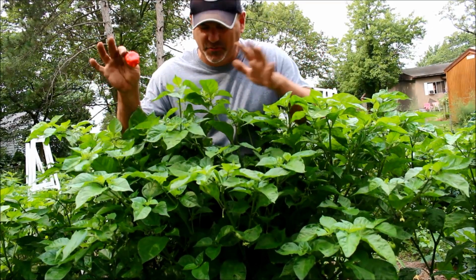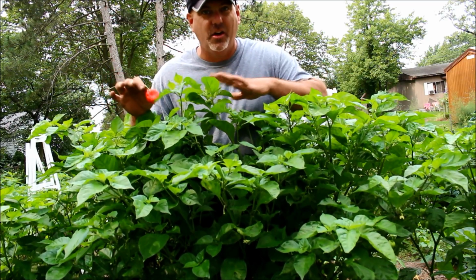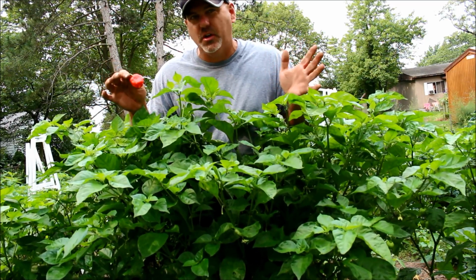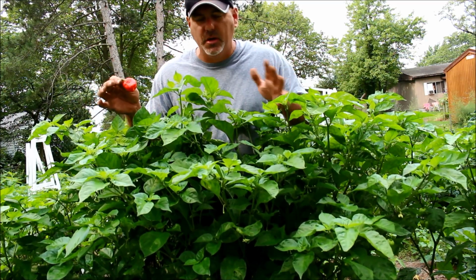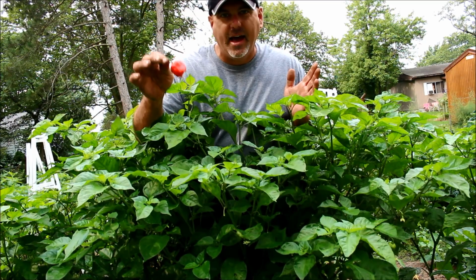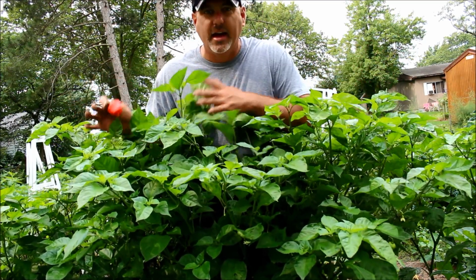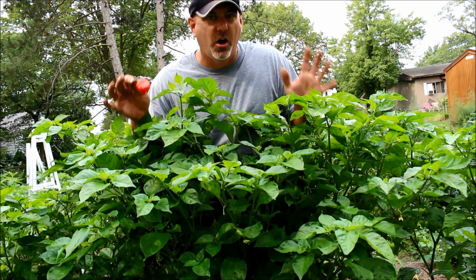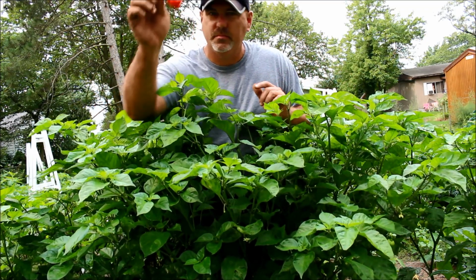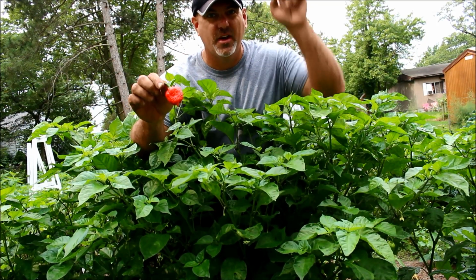Look at the size of this scorpion pepper plant. This plant right now is chest high. Unbelievable. And by the time the frost comes at the end of October, this thing is going to be eye level. And so how does that happen? How do you get this level of productivity out of some very poor, unproductive sand? The answer is this stuff right here.